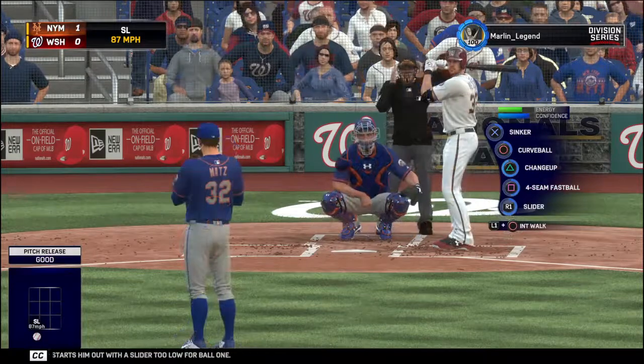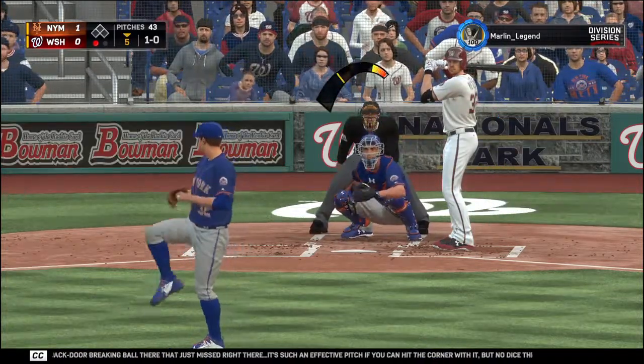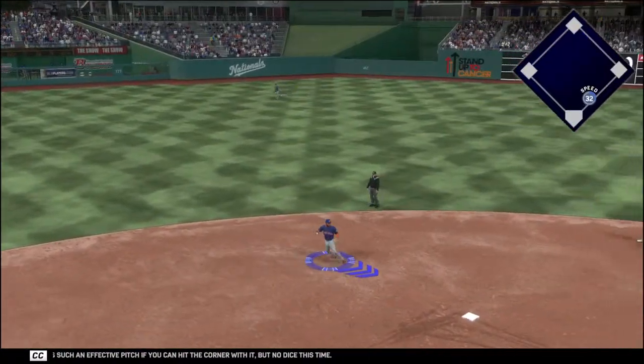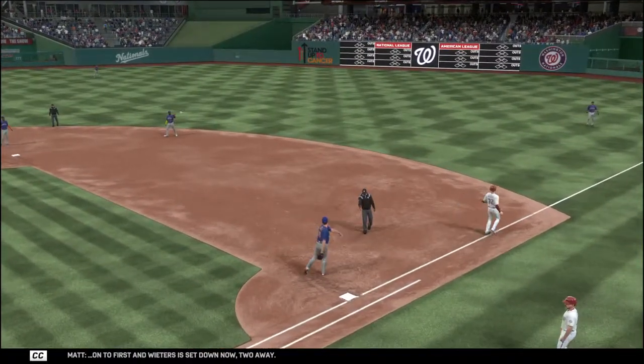Starts him out with a slider too low for ball 1. Backdoor breaking ball just missed right there. It's such an effective pitch if you can hit the corner with it, but no dice this time. On to first, and Wieters is set down now, 2 away.